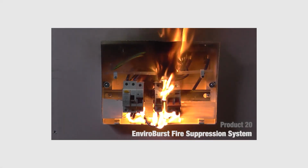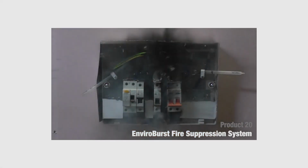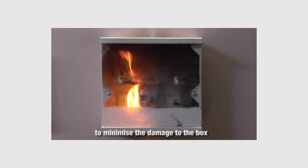This is the EnviroBurst, a fire suppression capsule designed to burst when it detects heat and instantly extinguish a fire at its source. It's pretty simple, it's smart, and it could be a literal lifesaver.